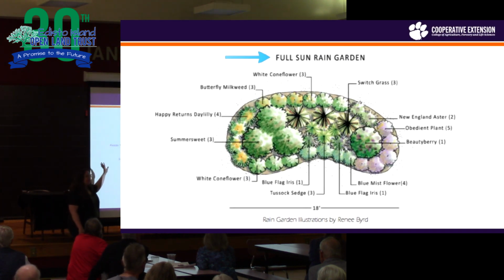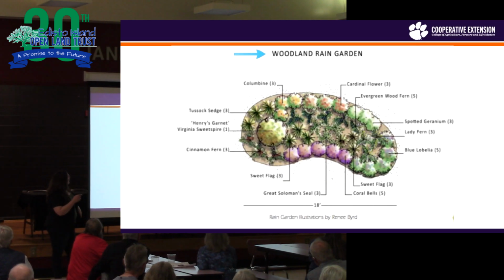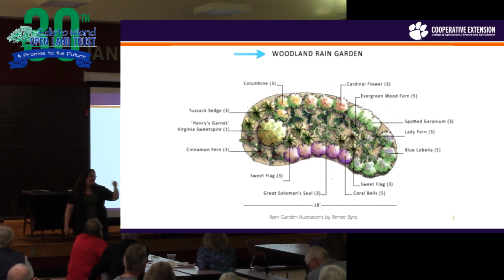So just as a couple of different ideas for rain garden designs, this one's a full sun design. It has plants like butterfly milkweed, switchgrass, white coneflower, blue flag iris, and blue mistflower. For the woodland garden, this is more for a shaded area, because yes, you can design them for shade. You can have things like columbine, cardinal flower, tussock sedge, Solomon's seal, sweet flag, and cinnamon fern.